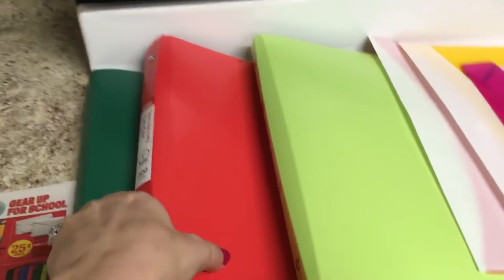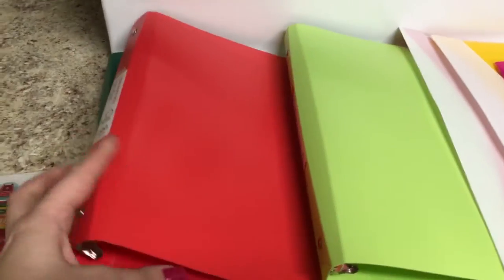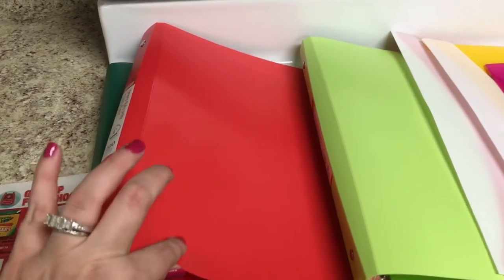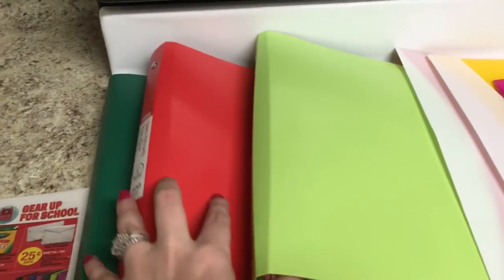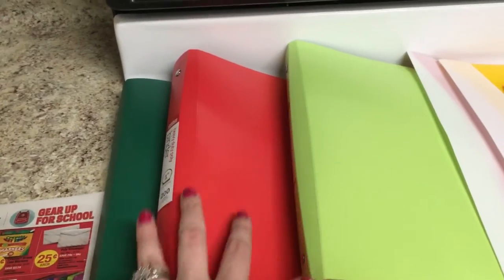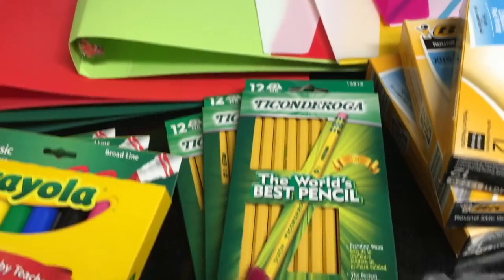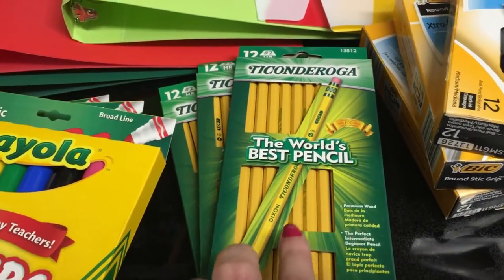These Office brand poly binders are a dollar, and they are actually really good quality. I thought they were going to be more flimsy, but they are actually pretty durable. So I thought this was a good price for a dollar, and it is a limit of three, so I got three. The next dollar deal is on these pencils, the 12 count, they are a dollar.